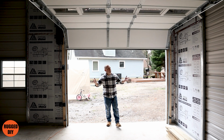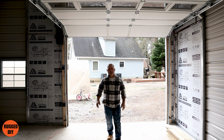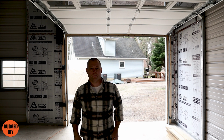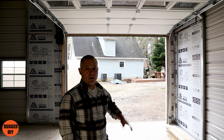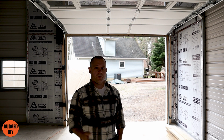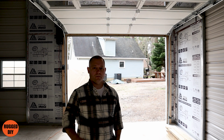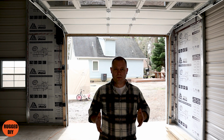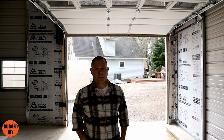Well, everyone, as you can see, the garage door is installed. I was not able to capture the installation of the wood framing. Unfortunately, after I finished filming the first portion of the video, when I was putting everything away, I was not careful with the camera, and I set it down on the tripod. The tripod fell over and crushed my lens.